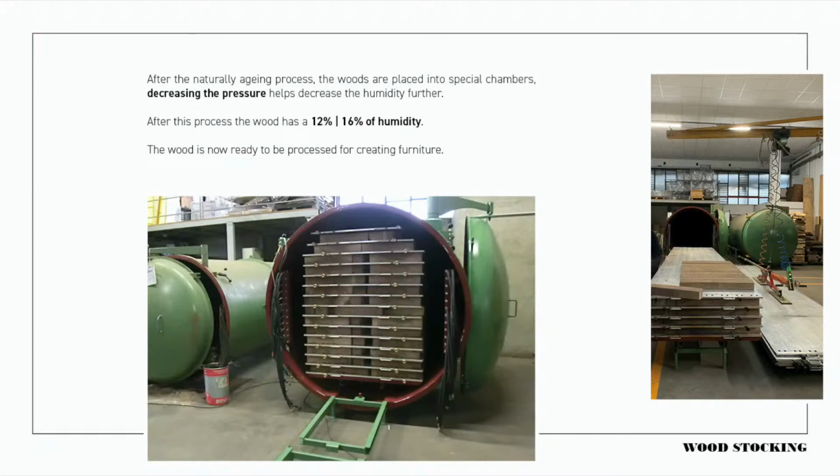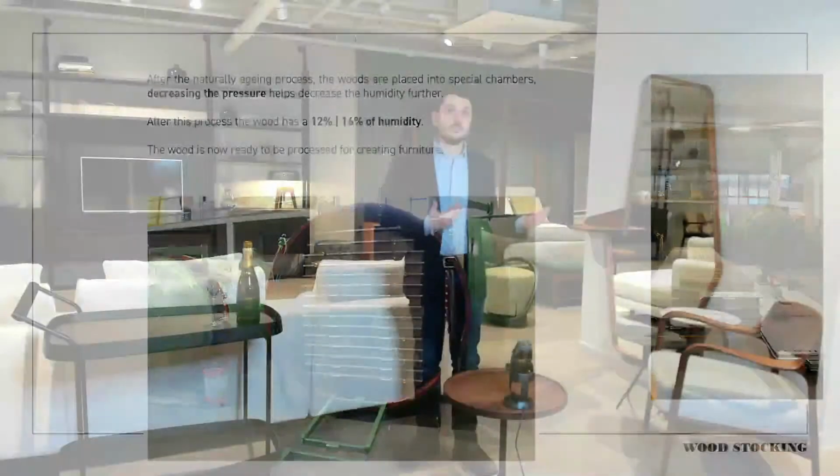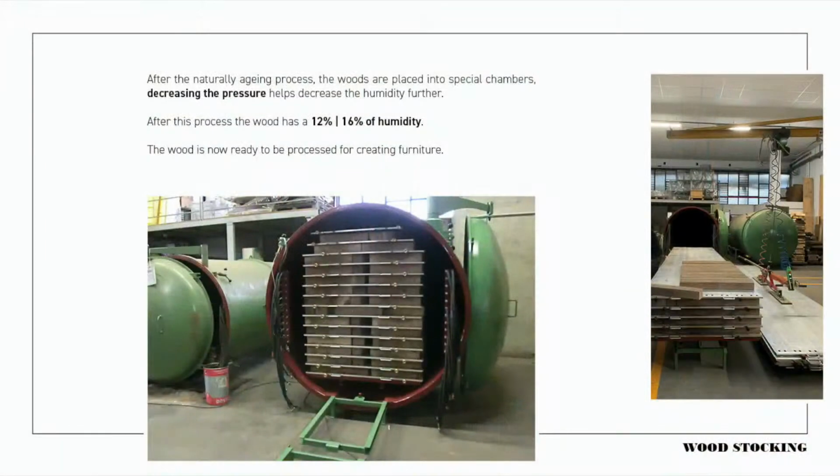And having a controlled humidity, which we discovered to be between 12 and 16%, is the best way to fight against this problem. Basically, we put the wood inside these chambers that you can see in this picture, and by decreasing the pressure, these chambers help to decrease the humidity to a controlled state.